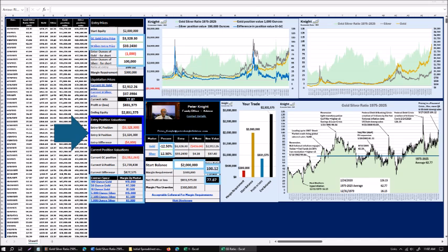Entry position valuation for gold shows in cell J30 and silver J32. Difference in entry position valuations shows in cell J34. Position valuation generated by your percent change entries for gold shows in cell J38, silver J40. Difference in position valuations shows in cell J42. Profit or loss shows in cell N44.